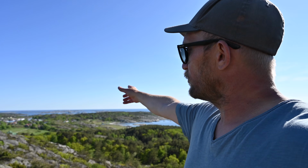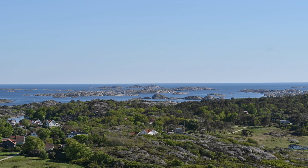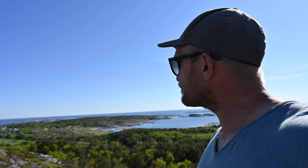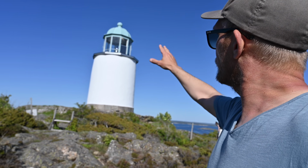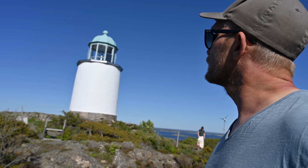So after some years it was decided that they should move these two lighthouses to the island of Ursholmen, the place we visited some weeks ago. So you can see the two lighthouses on Ursholmen out in the distance over there. And they were taking over the service from the lighthouses here on Nordkoster. So the only thing left here are the actual towers, and the top part is a replica. I think they built that in 2003, just to show how it looked originally.